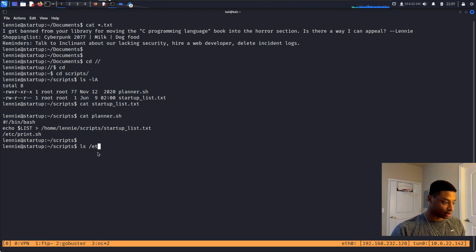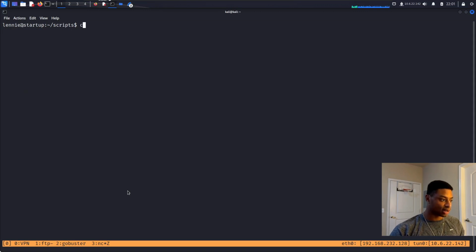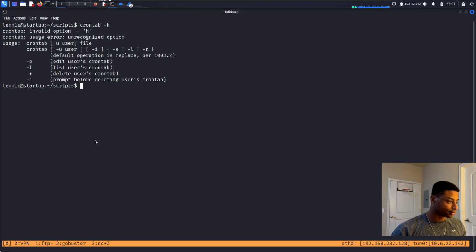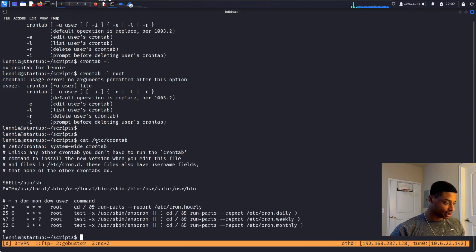Is that a real file? It is. Can I cat it out? What is this? When is this being run? Can I do like a cron? Crontab? Crontab -h for help? Okay, we can do -l to list the user's crontab. Nothing for Lenny. And look at root. I don't have permission for that, obviously. Cat /etc/crontab.